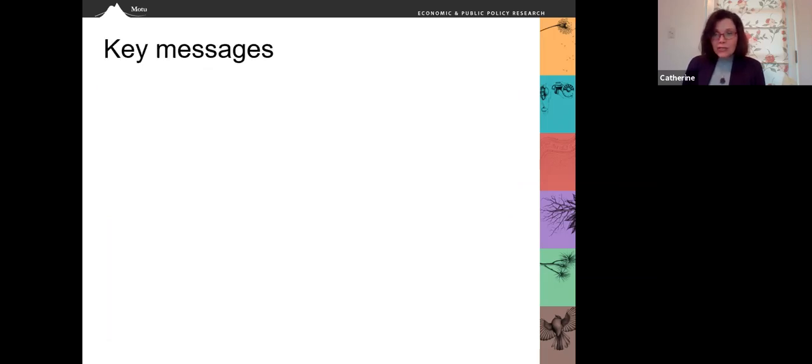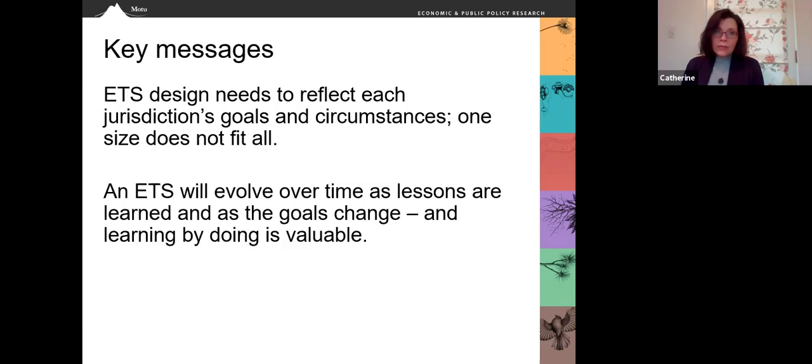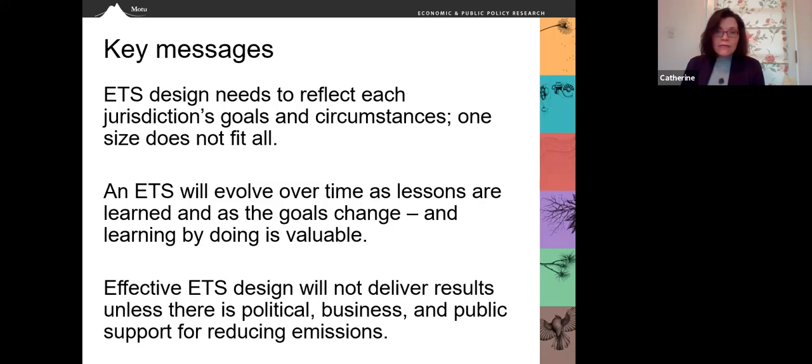I want to leave you with a few key messages. The first is that ETS design needs to reflect each jurisdiction's unique goals and circumstances. One size does not fit all. Secondly, an ETS will evolve over time as lessons are learned and as the goals change. And learning by doing is valuable. Finally, effective ETS design will not deliver results unless there is political, business, and public support for ambitious emission reductions. And that has been the circumstance in New Zealand. We've had effective architecture, but it has not been paired with ambition to reduce emissions. This is changing in the outlook for the future.